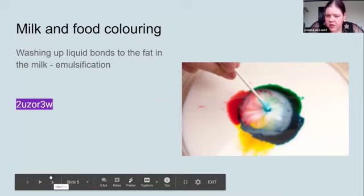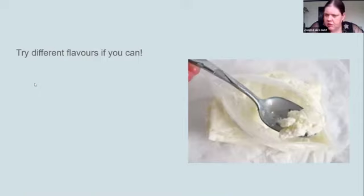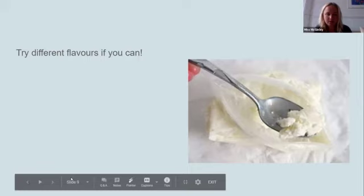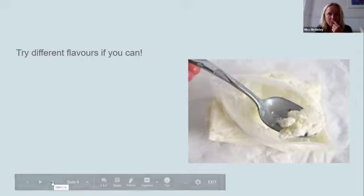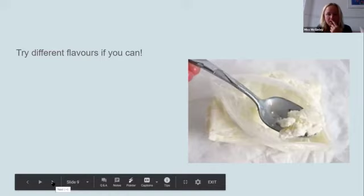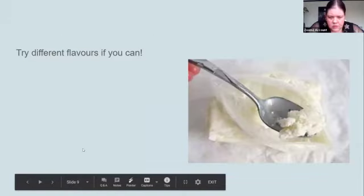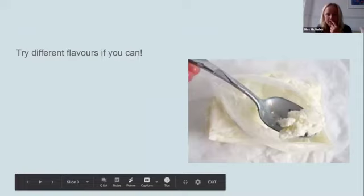Should I click on to the next slide? Yes. Okay. So as Mrs. mentioned, flavours. The next one is ice cream, making your own ice cream, which is surprisingly simple. The reason I mentioned flavours is because when you try it, you can try a variety of flavours, which I'll explain a bit more with the video. If we go, I will screen share again, and you can watch the video for this one.